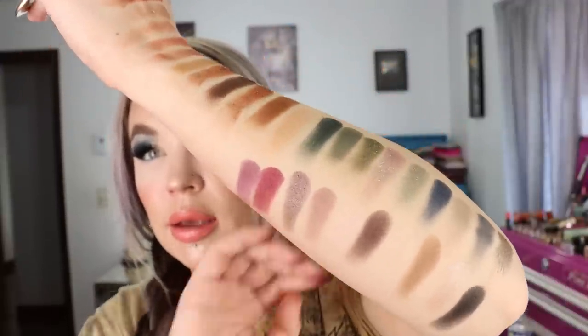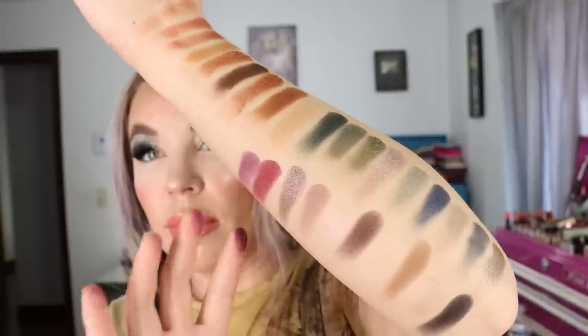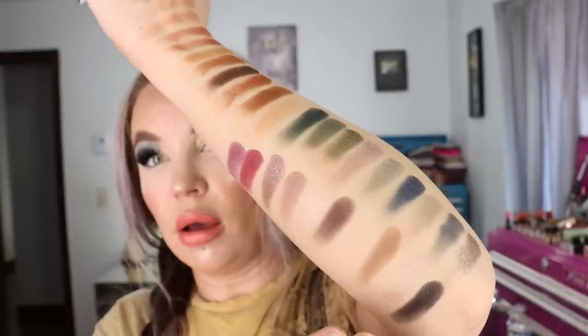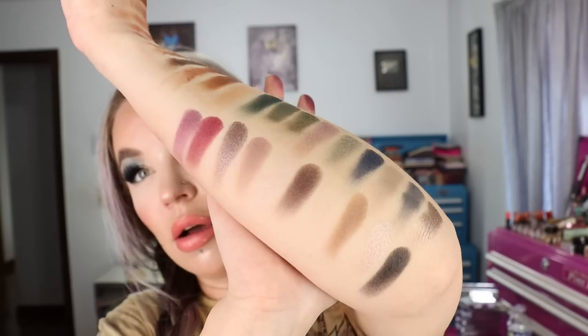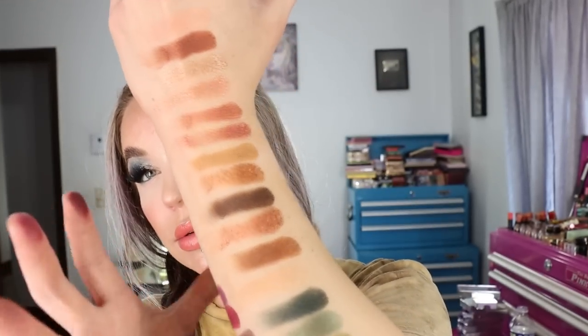I would say if I were to kind of rank them, my favorite ones are Sorcery, Muse, and Vega. Like, those are my favorite. I absolutely love the looks that I get out of it. I love the depth from Cinnabar, but there isn't one light enough for me.